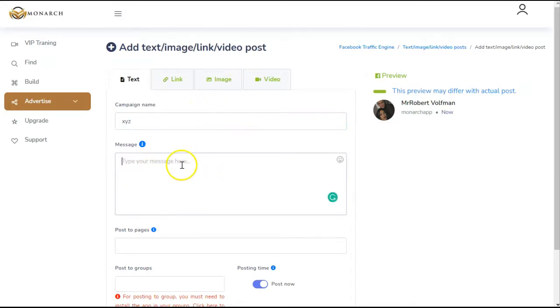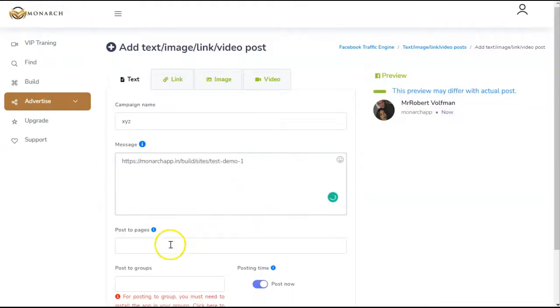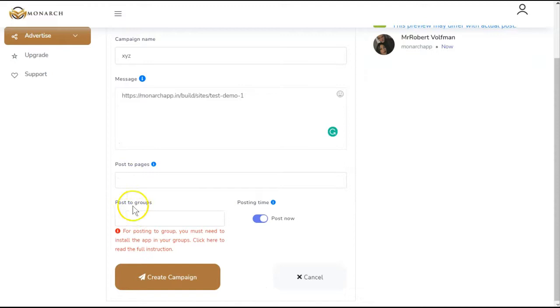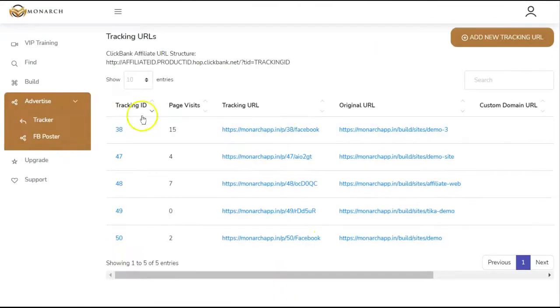Somewhere in here is where you would put your website into your message. You would post to your pages, and notice if you post to your groups, you will have to go into Facebook and install this app in each one of these groups to connect them to be able to post. They do allow you to post now or schedule later.